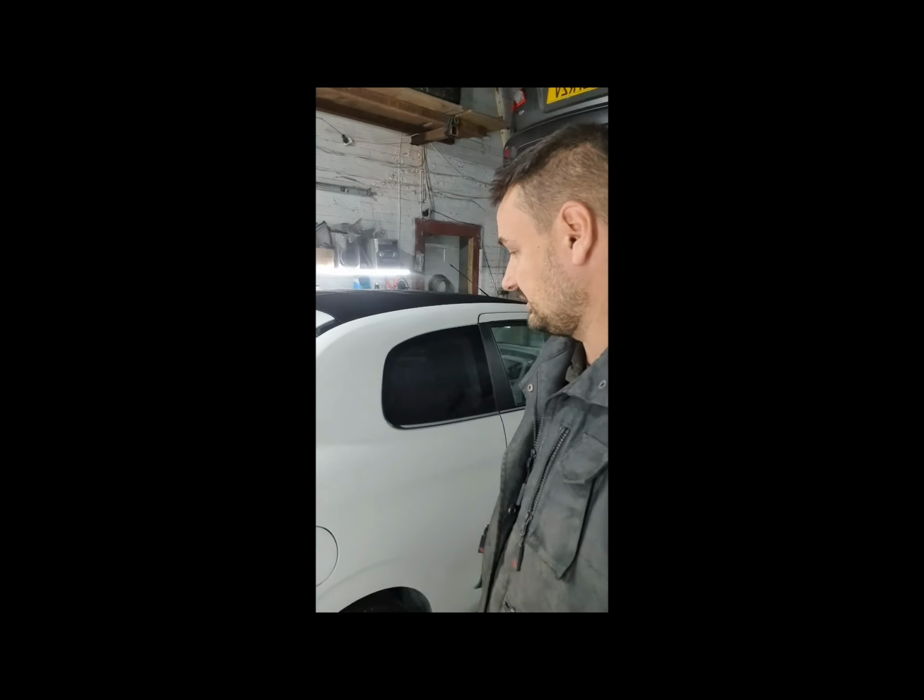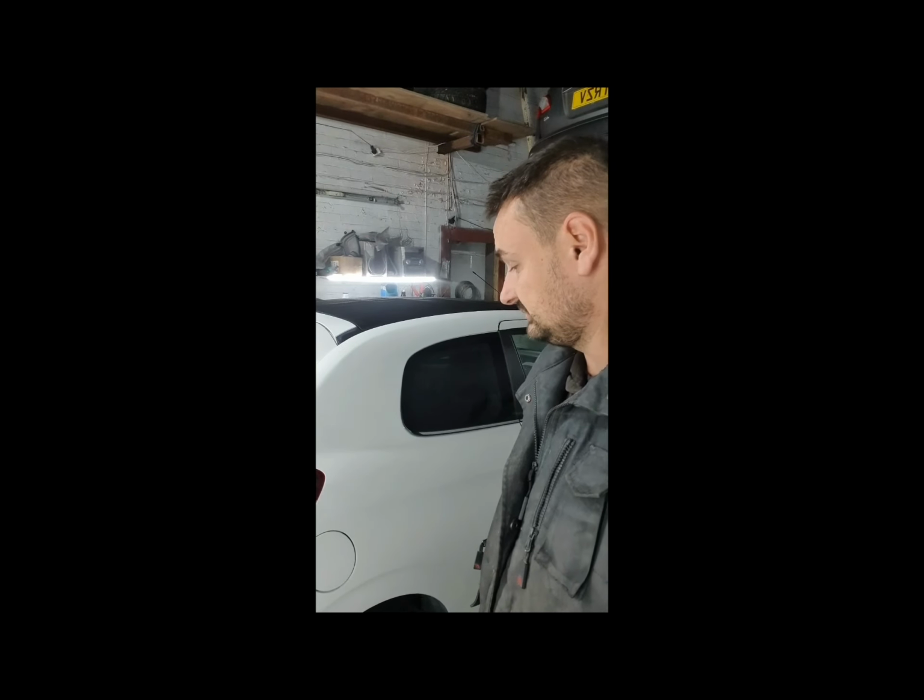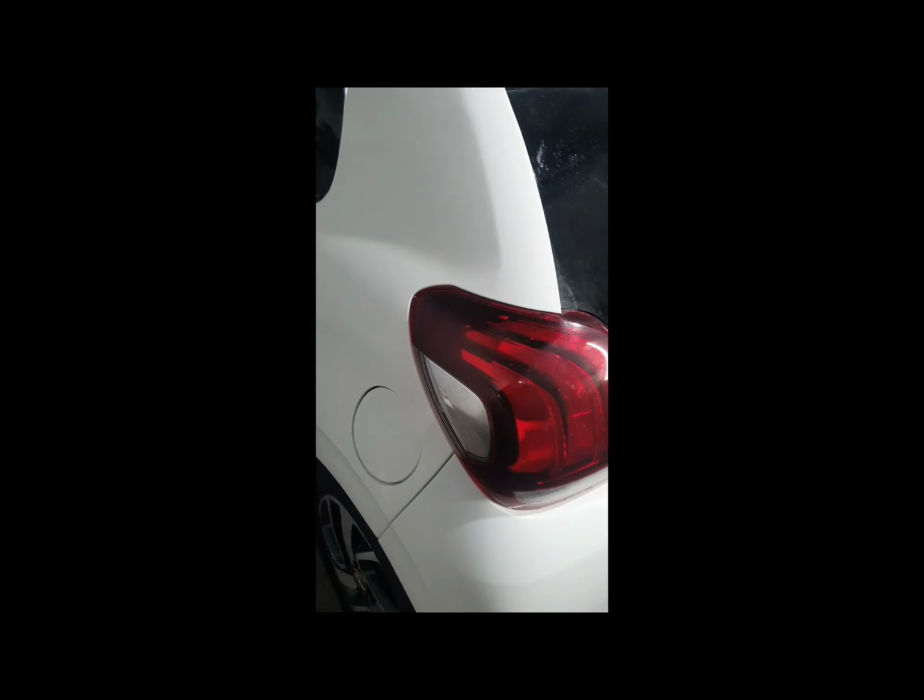I'll give you a quick walk around the car now, show you how she's actually looking. See what you think. So, yeah, this is the damaged quarter panel. So you know all the gaps are as they should be.